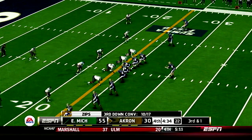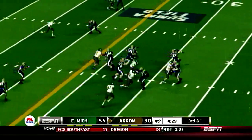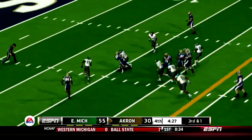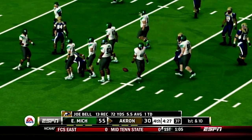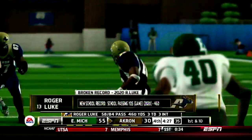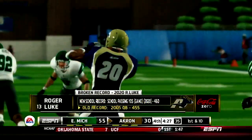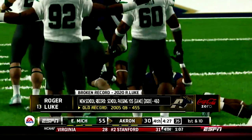Quarterback all by himself in the backfield with 5 wideouts. Halfback's got it on the quick throw. Brought down at the 13-yard line. And for Luke, he's just established a new school record for passing yards in a game. Every single pass he has thrown has been spot on today. The guys catching the ball have been pretty sharp, too.